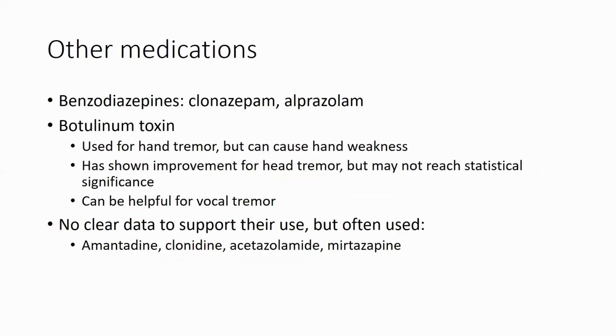There are definitely other medicines that we use for tremor, but the evidence for them is not quite as strong or as robust as for the other medications. So one class of these medicines are the benzodiazepines like Klonopin or clonazepam or alprazolam. Now, clonazepam in particular is good for tremor, particularly tremor that responds to alcohol, but I don't like this class of medications for long-term tremor control because they're habit-forming. There's tolerance that develops. So in other words, the longer you take them, the more of them you need to achieve the desired effect.